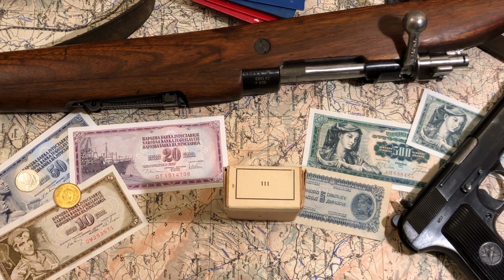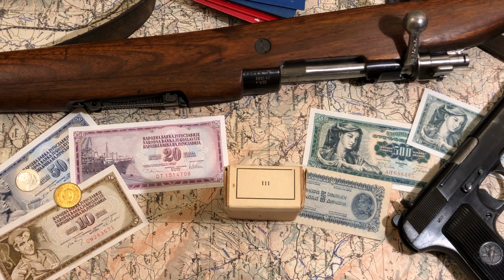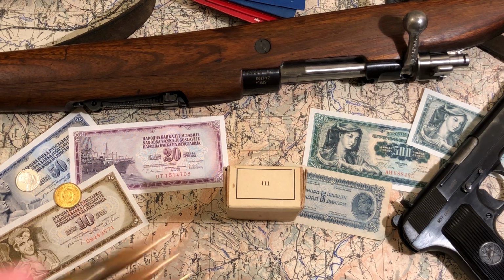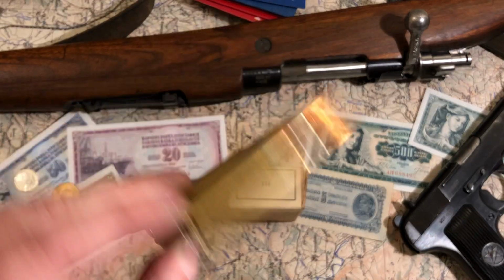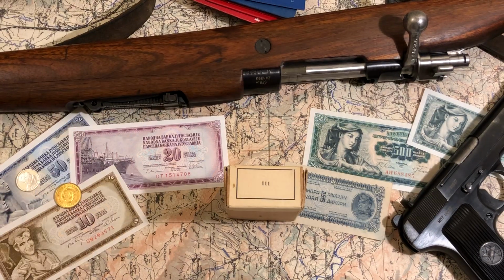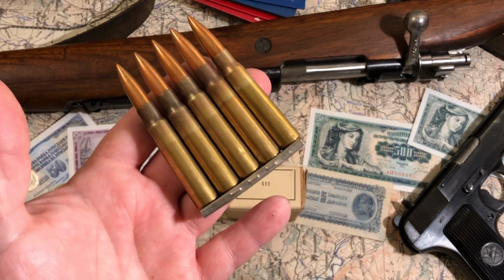So, let's see. I thought I had a stripper clip pulled out. So I'm going to pull out a stripper clip of just the standard surplus ammo. Ooh, this stuff is dusty. Okay. So you can get it on stripper clips or without stripper clips. The boxes I have, they're all on stripper clips.